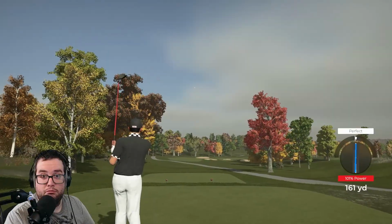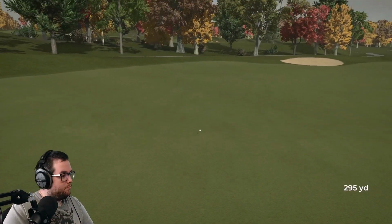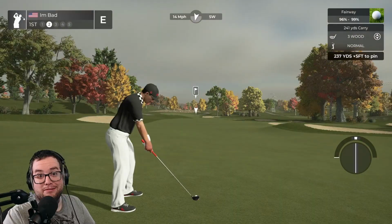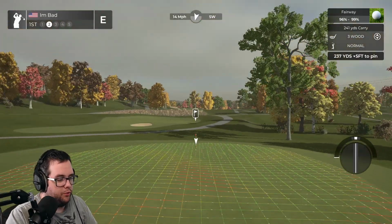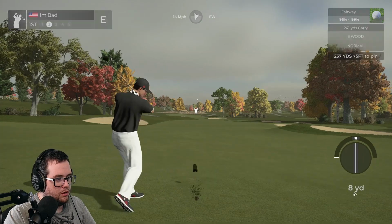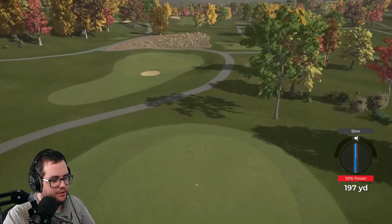Okay. I mean, all right. I like that. You like that? Yeah! Three wood into the wind. Should still make it there. We get a slight slice, but that wind should bring it back a touch to the left.